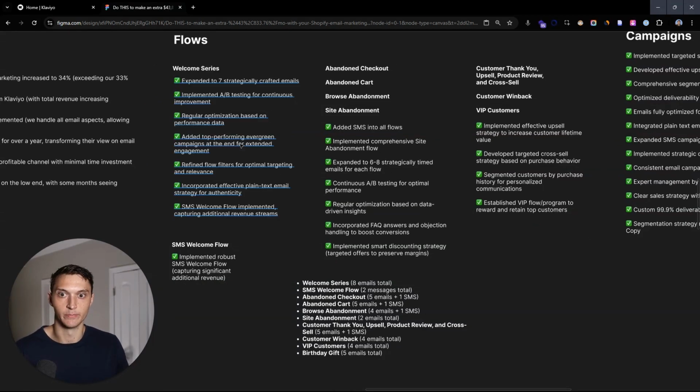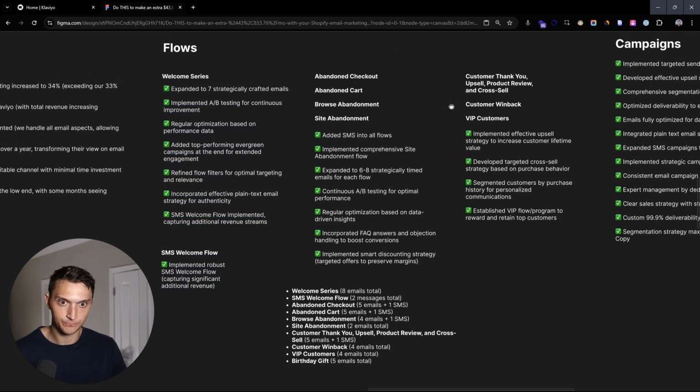We added top performing evergreen campaigns at the end for increased engagement. We also looked at the flow filters. We wanted to upgrade those, and incorporated plain text emails. We added an SMS welcome flow, adding additional revenue streams, which is excellent, as you can see there. And then abandoned checkout, cart, browse, site abandonment. We wanted to add SMS into the flows where it made sense. So checkout, cart, browse abandonment. We implemented the site abandonment flow.